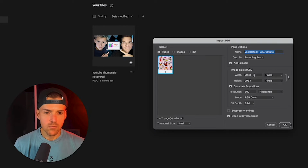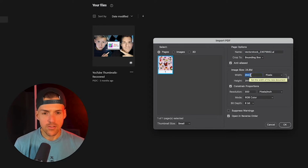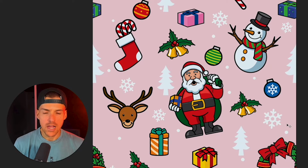So AI, and straight away, it's around the right size that we need to create a good seamless pattern. So the width about 3000 pixels by 3000 pixels. I put the resolution at 300 because I wanted a real good crisp print quality, and then we go OK.